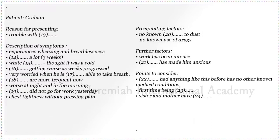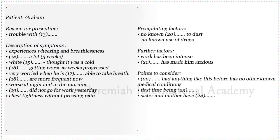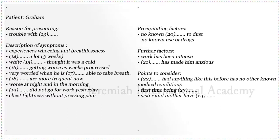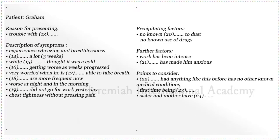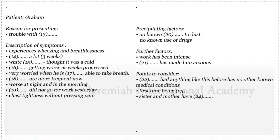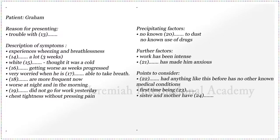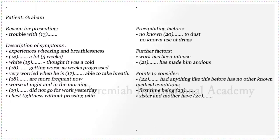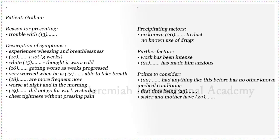Everything okay at home? Yeah, things are fine. And what about work? I see you're a civil servant. Any stress or problems at work or anything like that? Work's been getting me down recently. In what way? Well, there's been a lot of changes going on recently, and I suppose I'm a bit anxious, what with the mortgage and that. And this has been getting to you? Yes, more and more. I see. And does the wheezing, etc., continue over the weekends? No. When I come to think about it, it doesn't.